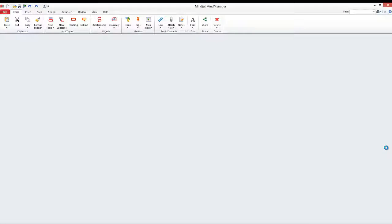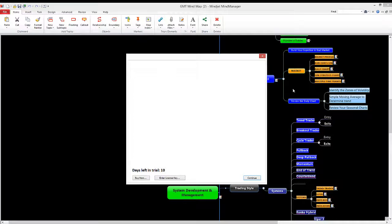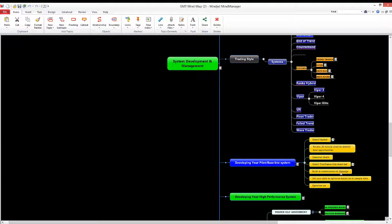I've also listed in that map exactly where, let me just kill that for a second. I've also, with your testing, given you a breakdown of timeframes for testing. So select timeframe tick. When you're developing your pilot system, you're selecting your market, you're reviewing your 30-minute chart to identify the best opportunities.